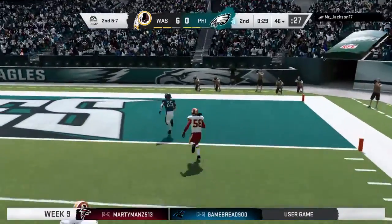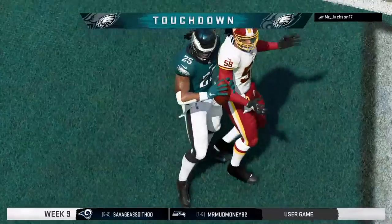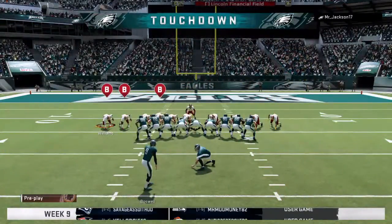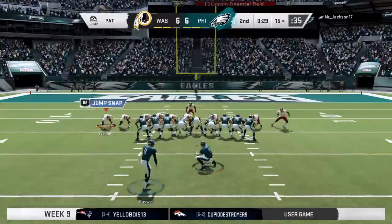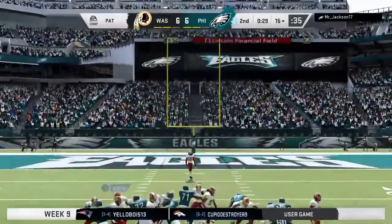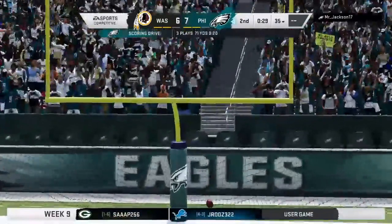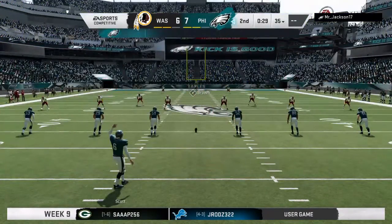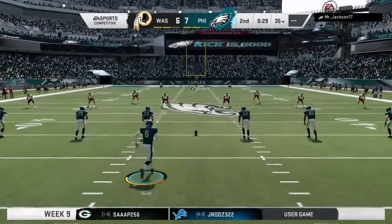This is caught inside the 15. Touchdown, Philadelphia. Melvin Gordon with touchdown number 8 on the year, as his guys can now take the lead with the extra point. Boswell good with the extra point, and that will give him the lead here as we get on towards halftime.